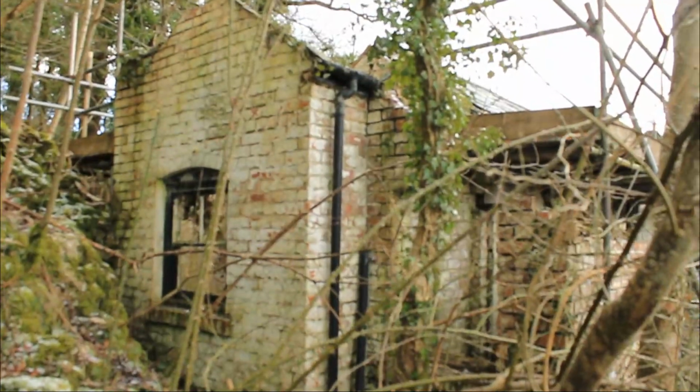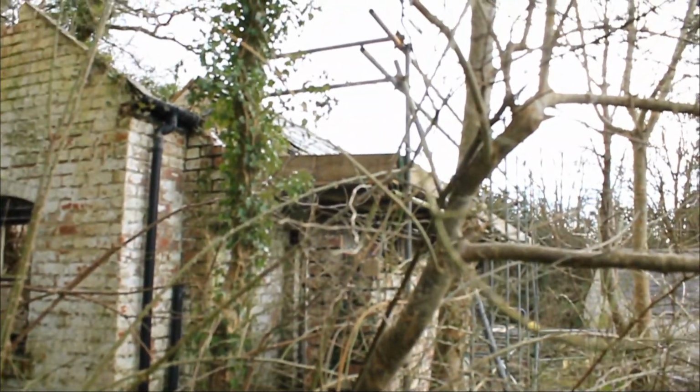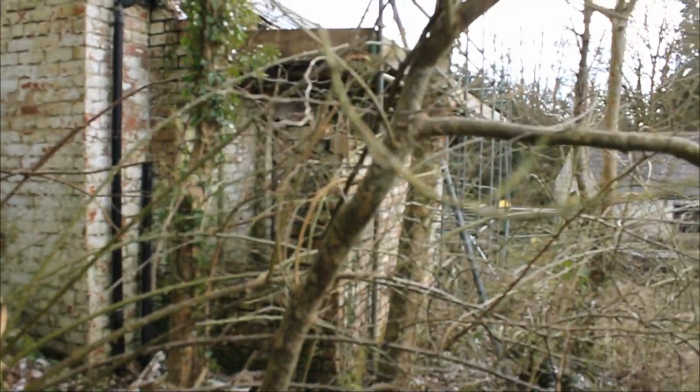Right, it's a quick nosy down here. So you've got outbuildings here. Oh, there you go. Another outbuilding, the one over there. We'll go down and have a look. There's one here, it's all screwed in.